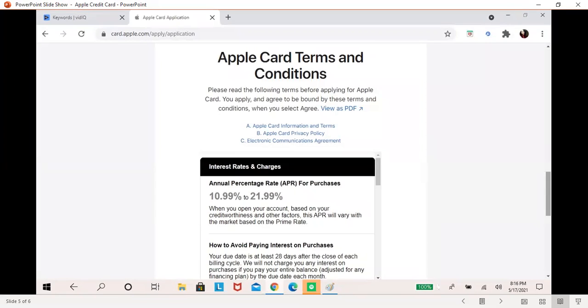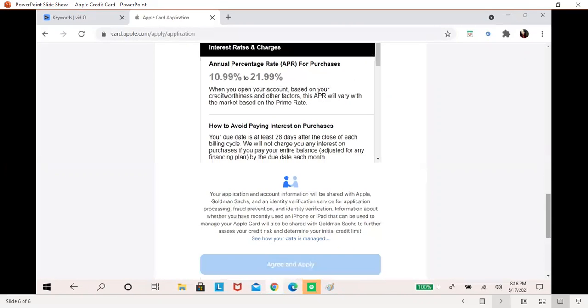Cash flow, income matters. So here they will determine what's your annual percentage. It just gives you a rundown on what the percentage rate is and the information here on its disclosures. And you can go through all the details if you choose. And then you would click here, agree and apply once you fill in that information.